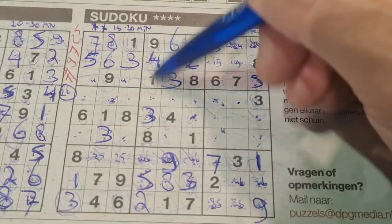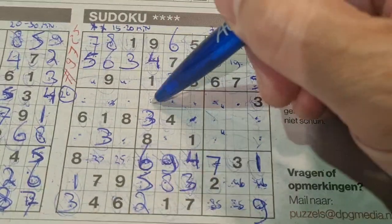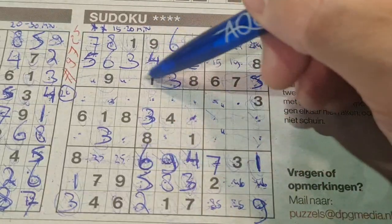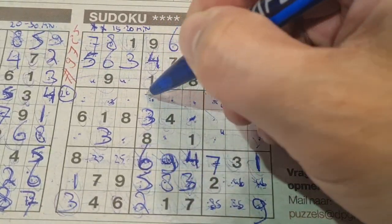Four and a six. We have a four now in this column. No four there. Four should be here. And a six goes there. One box left now in this column for the number. One, two, three, four, five, six, seven is missing.